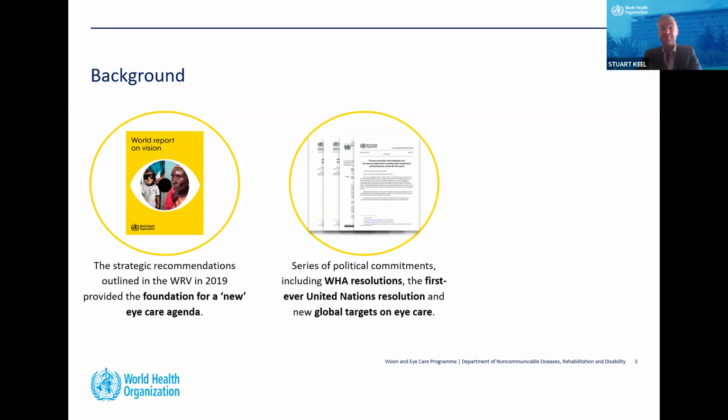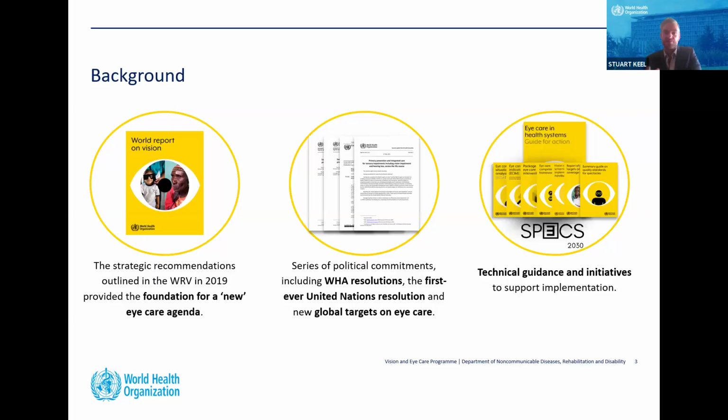At a very high level, there's been very strong commitment through a range of World Health Assembly resolutions, new targets for eye care that I'll touch on in a moment, and also the very first UN General Assembly resolution on eye care that have all been adopted within the last 5 years. And moving on from this, to support implementation, WHO has developed a range of technical guidance, also initiatives inside and outside of WHO to really support country implementation. As mentioned earlier, one of those within WHO is the SPECS 2030 initiative that was launched last year.